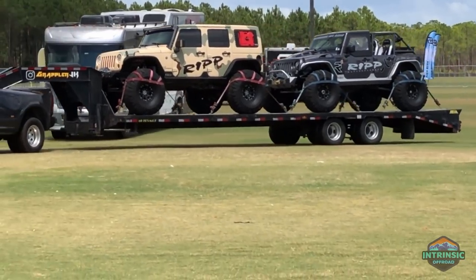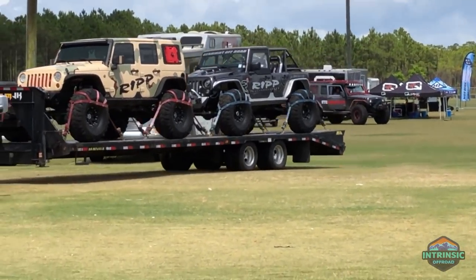We got Ironhide JK on the left, Grappler JK on the right.